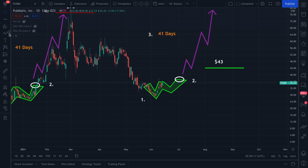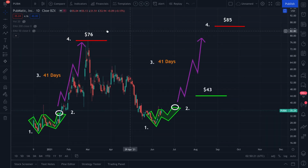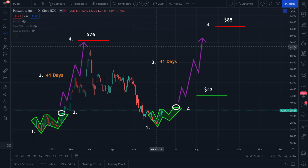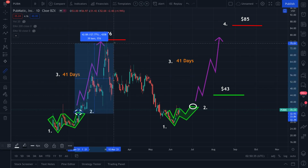But hopefully we're all clear in terms of the fractal that played out in the past, and also the $85 target. The way that I was able to get this $85 target was I just simply measured the breakout from the first example, number 2 here, and I measured it to the actual target. It represents like 127%, I think it was.